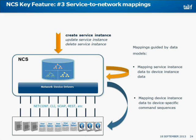And you don't have to worry about error recovery, because this is all happening within the scope of a transaction. So we have reduced the problem of mapping high-level service operations to the things that actually happen in the network. We have reduced that probably by 2 orders of magnitude.